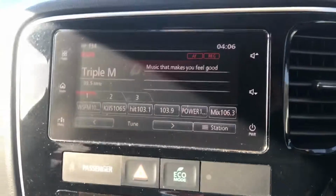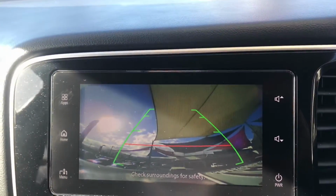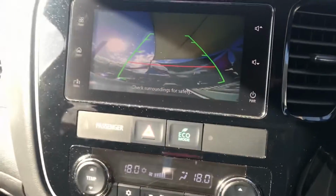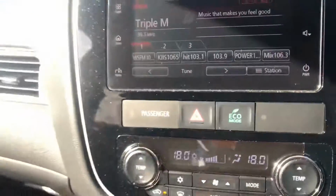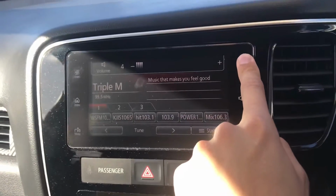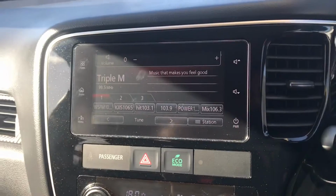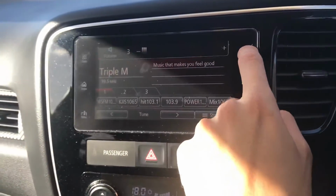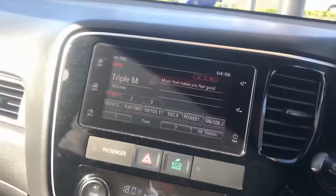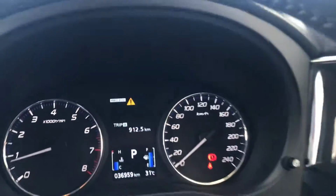Alright, so the reverse cam's going to look a bit weird because the boot's up, but you'll see there, nice clear picture. For a reverse camera, it's very good quality. This is all touchscreen as well as along the sides here. You can see how fast the volume turns up, which is good. A lot of cars will be quite slow with the touchscreen, or you have to keep tapping it like that. So it's really nice that they, even just the small features like that, make a big difference. Right.